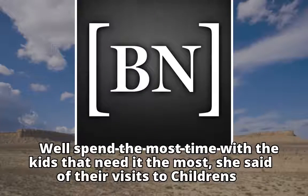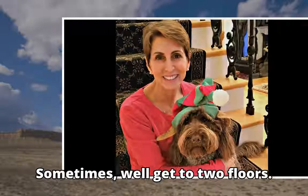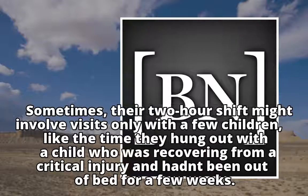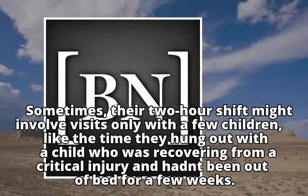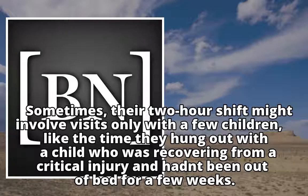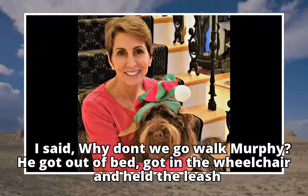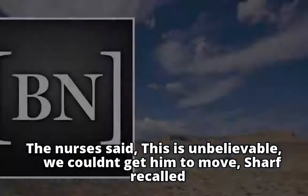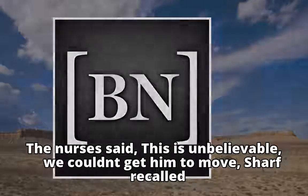"We'll spend the most time with the kids that need it the most," she said of their visits to Children's. Sometimes we'll get to 2 floors. Sometimes their 2-hour shift might involve visits with only a few children, like the time they hung out with a child who was recovering from a critical injury and hadn't been out of bed for a few weeks. "I said, 'Why don't we go walk Murphy?' He got out of bed, got in the wheelchair and held the leash. The nurses said, 'This is unbelievable, we couldn't get him to move,'" Sharf recalled.